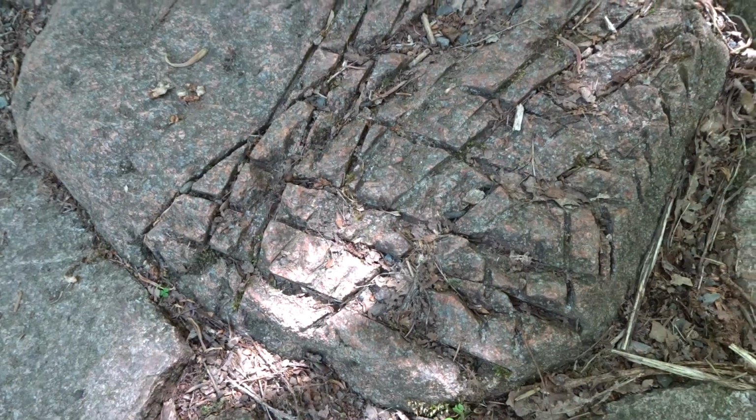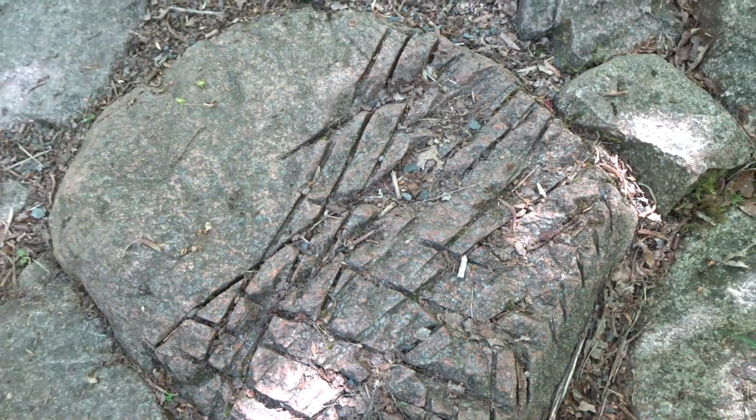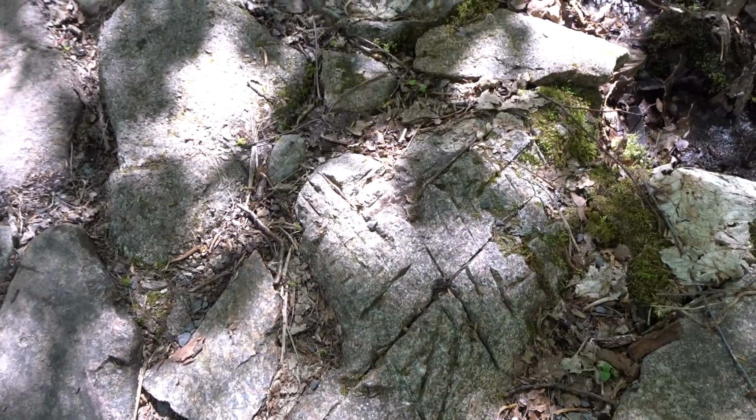These paving stones, you can see the saw marks, which is quite unique. Another one right here. I wonder why they don't all have that. I wonder if it's just because they're remnants or something.